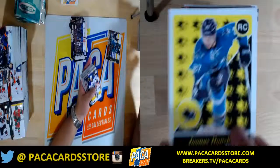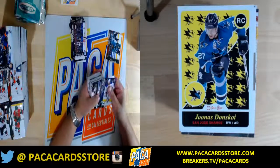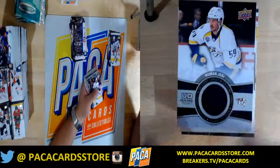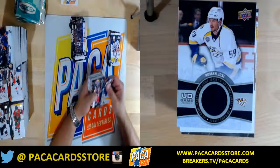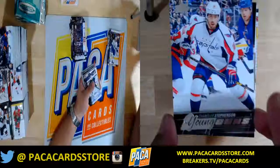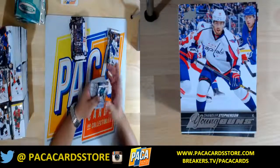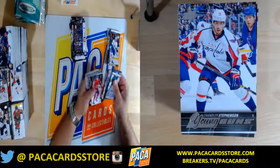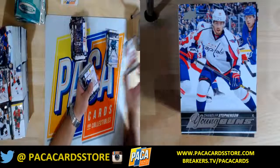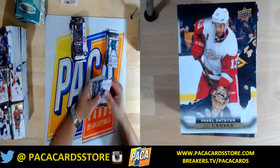Donskoy. Retro. Roman Josi. Jersey. We haven't hit an SP jersey yet, which I'm kind of bummed about. We hit one. We hit actually a couple of Patrick Kane's in Series 1. Chandler Stephenson. What's not bad on the price? The Gretzky Canvas? And that's what you're talking about. Yeah, I could easily see that because the vets are more short printed. And it's Gretzky.